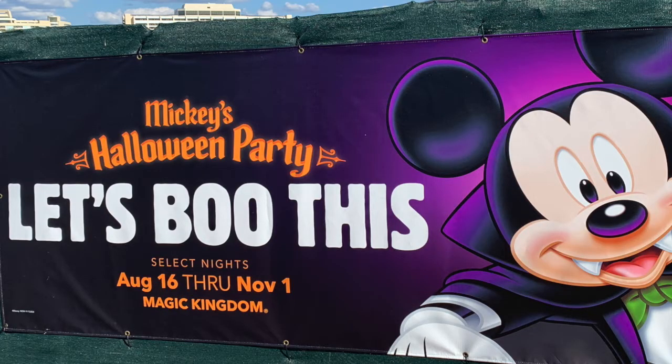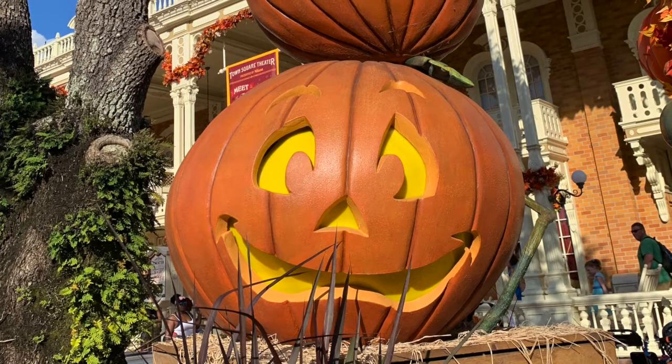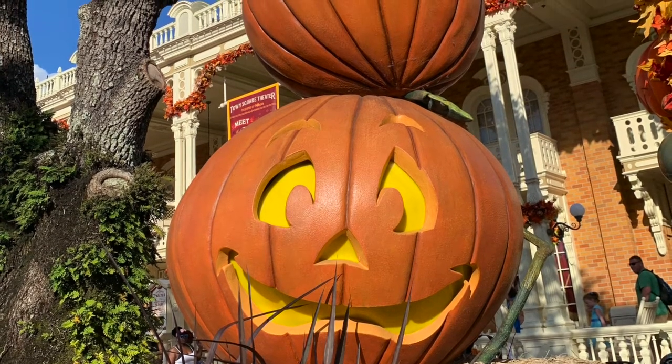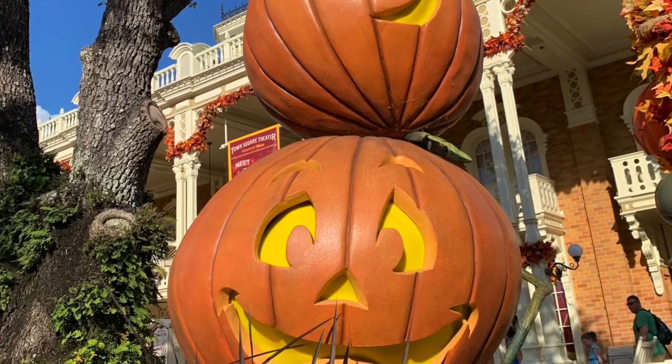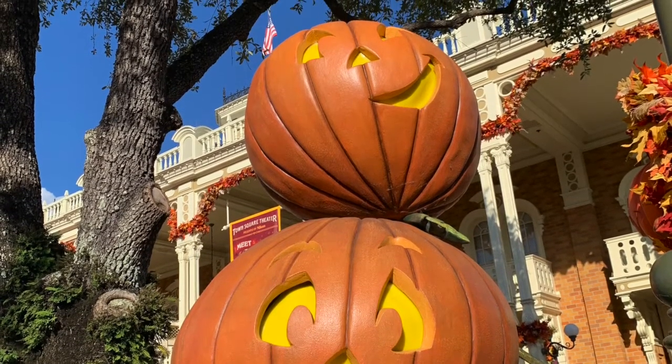We then headed over to Mickey's Not So Scary Halloween Party 2019. It again is an extra cost. It is a ticketed event, but it is not a park ticket. And the best part about it is if you have tickets to this event, you can get into the parks early.